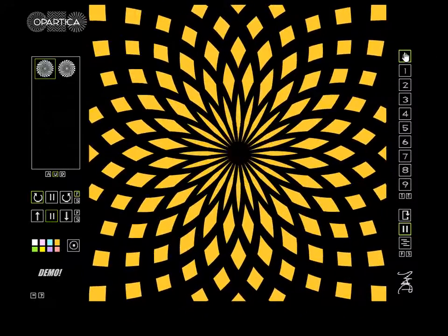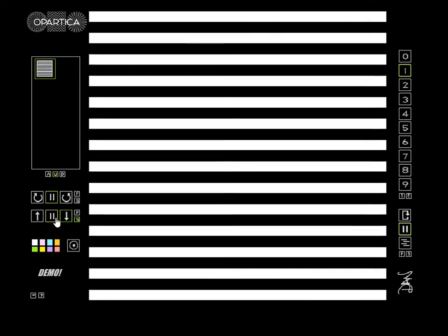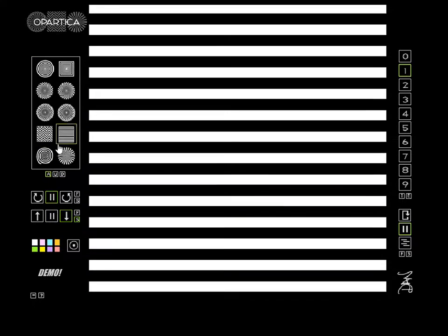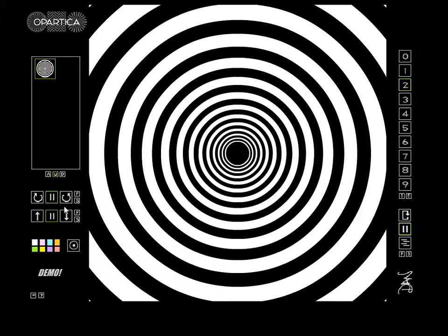So if you like that one, it's number 0, so we go to number 1. If we go to 0, it's that one still. So now we're on number 1. We could try lines, for instance, and make those go down. And then we can add zigzags and make those go up, that kind of thing. And go on to number 3, circles.